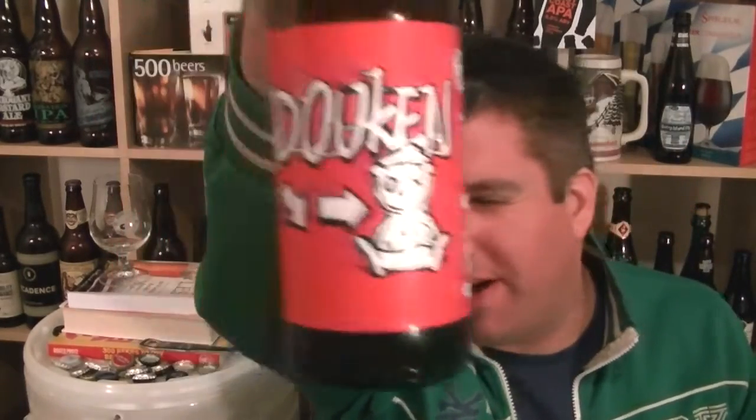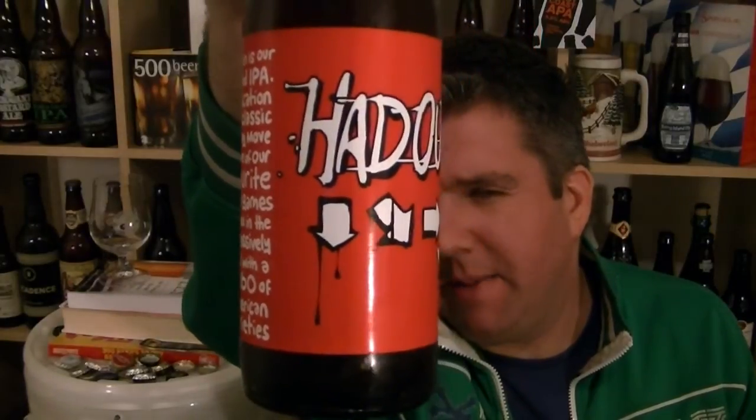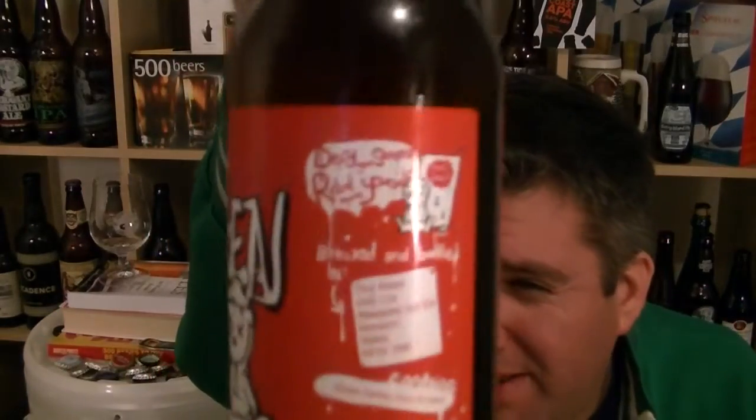This time we're looking at a beer from a brand new brewery in the UK. It is a bottle of Hadouken. It is a 7.4% ABV IPA from Tiny Rebel. There you go, see all the branding. They're based in Newport, in Wales.